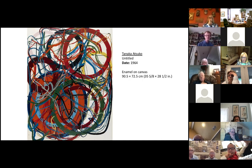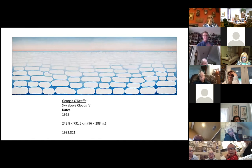And we get to another one of Georgia O'Keeffe's paintings. This is Sky Above the Clouds, number 4. And if you're a keen fan of Georgia O'Keeffe's work, you know that this series is one of the last series that she actually painted. She had eye problems towards the end of her life. So this series of Sky Above the Clouds was one of the last series.